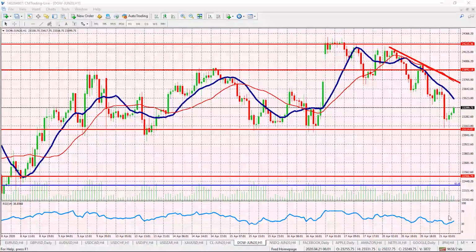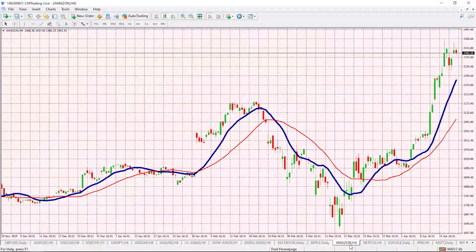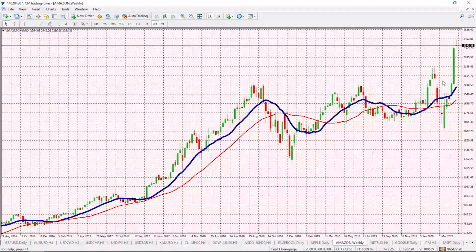Now, looking at the individual stocks, we're seeing separate stories, right? When we're looking at Amazon, close to its all-time highs. Now, let's look at a weekly chart. Amazon did fantastic out of this situation, and the reason is that they're the biggest online retailer, and they're getting the business that other retailers were supposed to get. I'm talking about the retail business, the foot traffic. Now Amazon is getting that traffic.